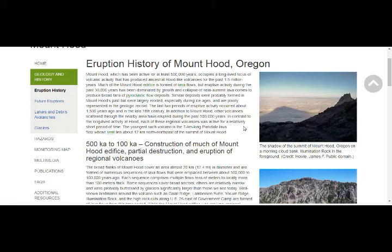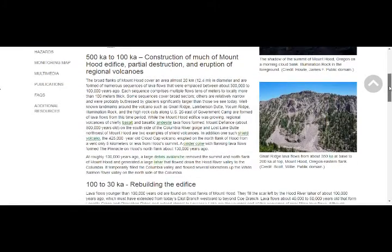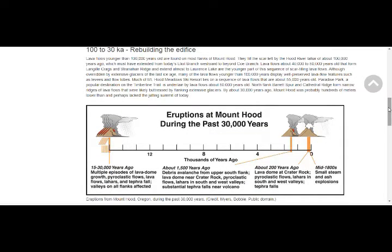The youngest such volcano is the 7-kilometer-long Parkdale lava flow, whose vent lies about 12 kilometers north-northeast of the summit of Mount Hood. About 130,000 years ago, the pinnacle of Hood's north flank formed. Roughly 100,000 years ago, a large debris avalanche removed the summit and north flank of Mount Hood. You can see the lava flows here. Look at this, about 350,000 years ago. And this is the edifice rebuilding, 15 to 30,000 years ago.